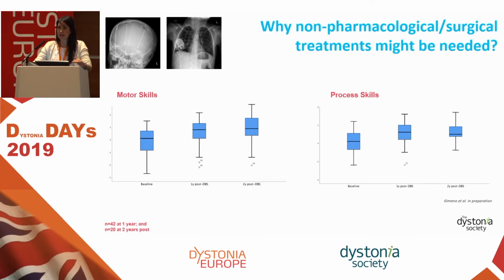And we look at something called motor and process skills. So motor, everybody understands, you know, the way you move. And process relates more to if something goes wrong, can I just change what I'm doing and do it in a different way?